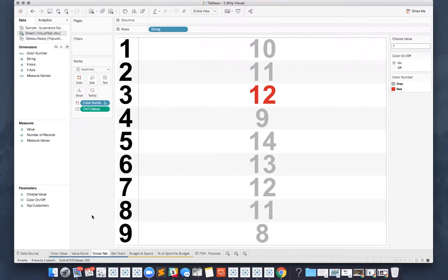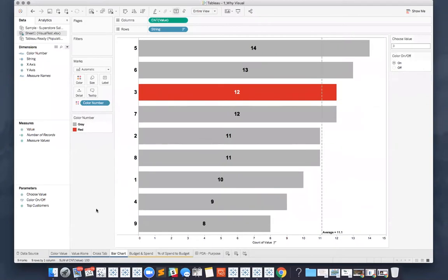I'm not totally sure. I probably will pull it down in Excel and do that, versus just having it laid out in a simple bar chart. Now I can answer any sort of question you want.